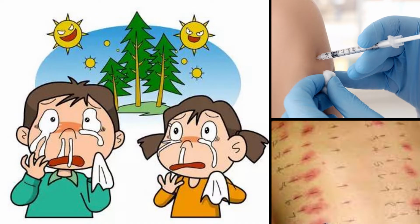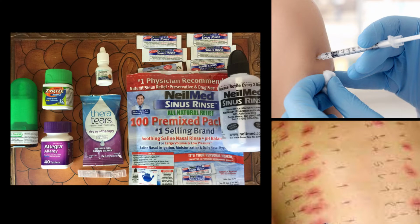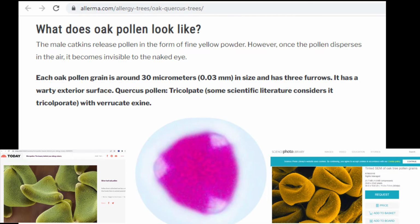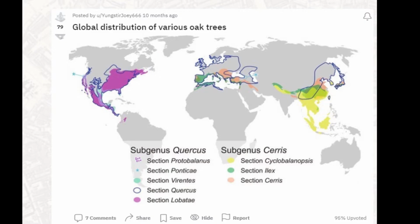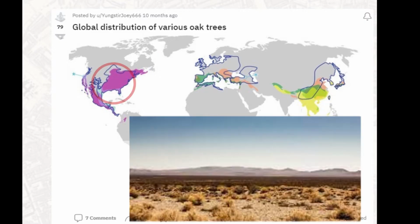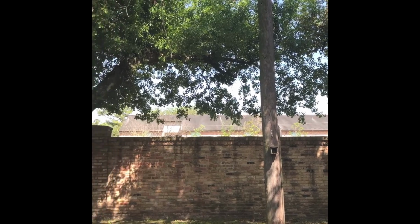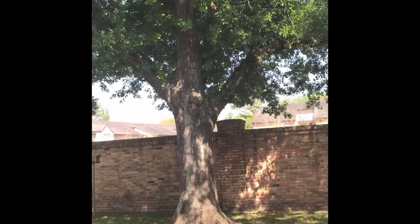Having suffered from pollen allergies for more than 23 years and taken all sorts of tests and treatments, I'll use oak pollens as an example to share some insights. Oak pollens are tiny and airborne. In spring, they are everywhere in Texas. Finding a desert to live, you may be fine, but trying to live in a residential area and avoiding oak pollens at the same time, good luck.